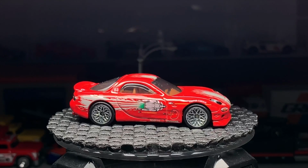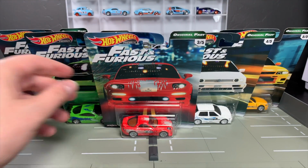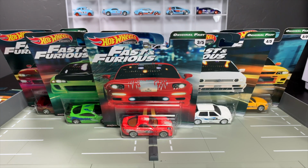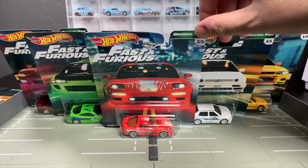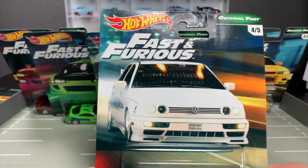Now that we have the die-cast chassis for these, expect to see them. Why would we not see the RX-7 maybe in Car Culture in the future, something like that? I hope it's soon. But let's just keep going, right? All right.